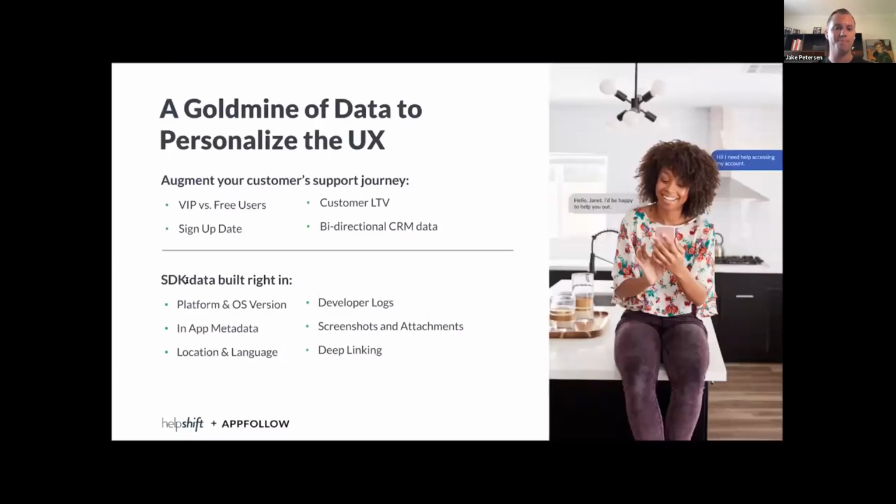in your CRM. And again, because this is in mobile, and for example, HelpShift is an SDK, you can access other SDK or mobile data or send them information without actually leaving the application. So this could be things like platform and OS version, in-app metadata, location and language, or developer logs as well.